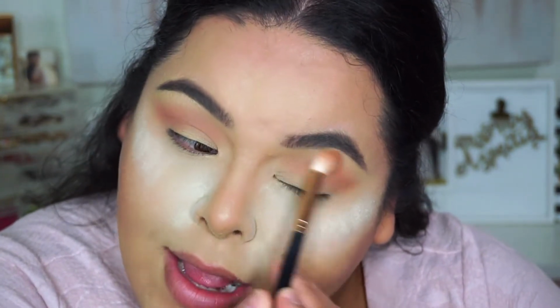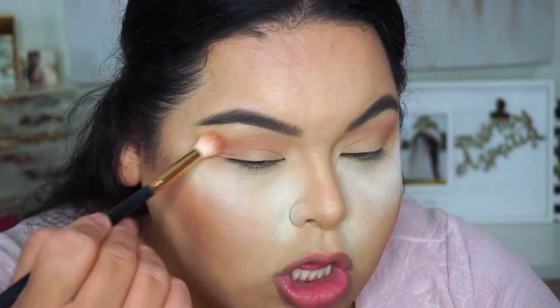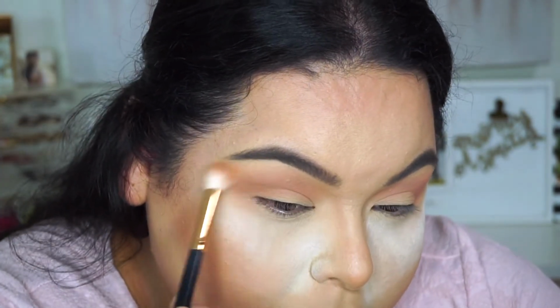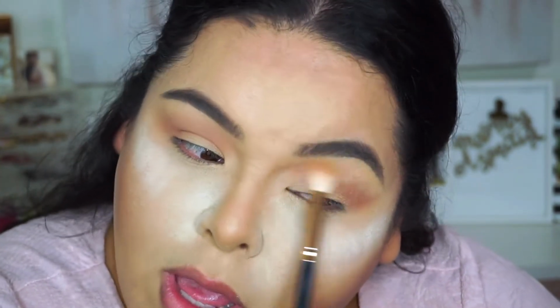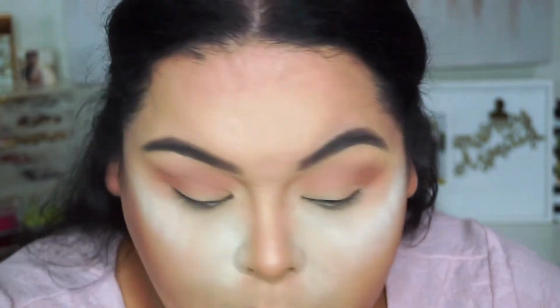Off the bat, I really like this color. It's like a beautiful transition shade, but at the same time it has a hint of a pinky undertone, like just a drop of pink. This yellow shade, I'm just gonna put it on top a little bit right here, as you guys can see, just on this area here, just to help it blend a little more, which I really love that. Ooh, yes. Wow, I really love how that looks.